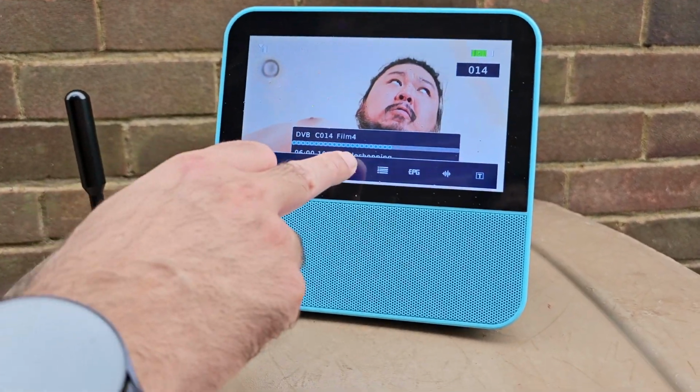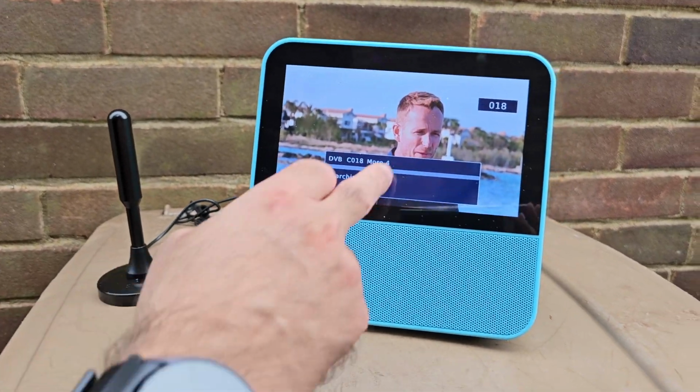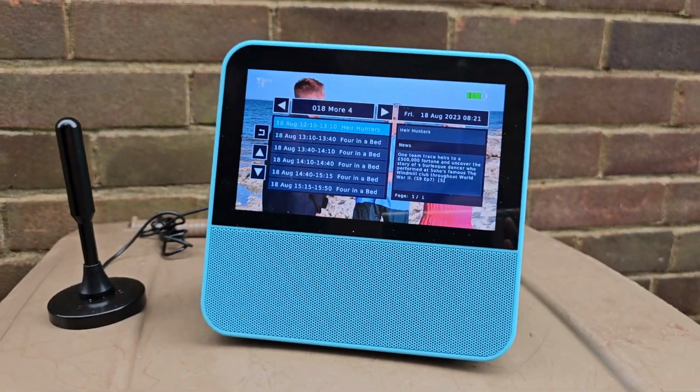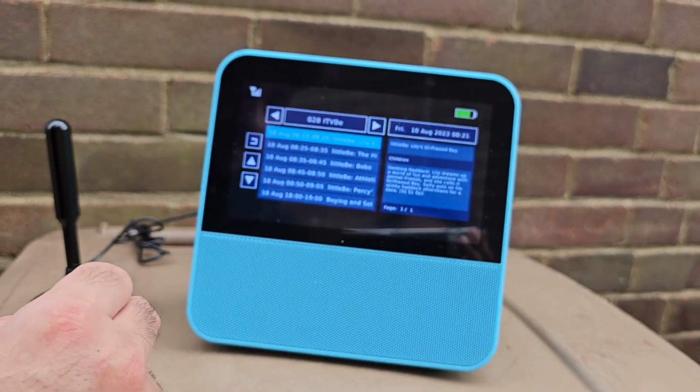Yeah. Oh, no, it's a touchscreen. So you don't even need that silly remote. Much better. So we've got EPG guide. Keep an eye on this. Full EPG guide. Telling you what's coming on now and next.